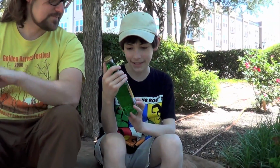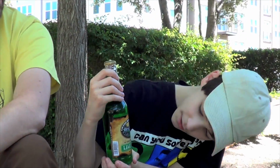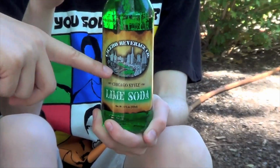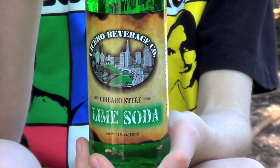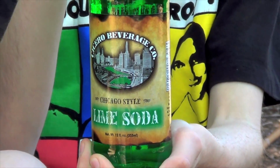Well, I got lime soda, Cicero Beverage Company, Chicago style. That kind of caught my attention. I don't typically think of Chicago style pizza, sure, some other types of food, but Chicago does beverages, and particularly one of this shape. And there's a cool image on the front, downtown Chicago, the Ferris wheel, the river there, or lake, is green. And I don't know if they have other flavors and do the same kind of gimmick, but yeah.